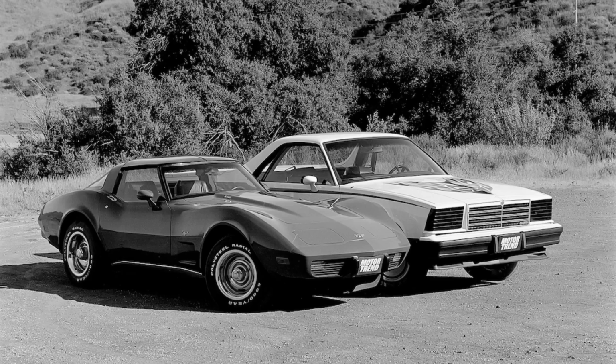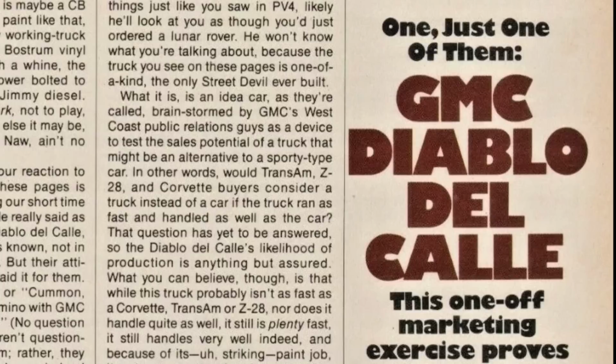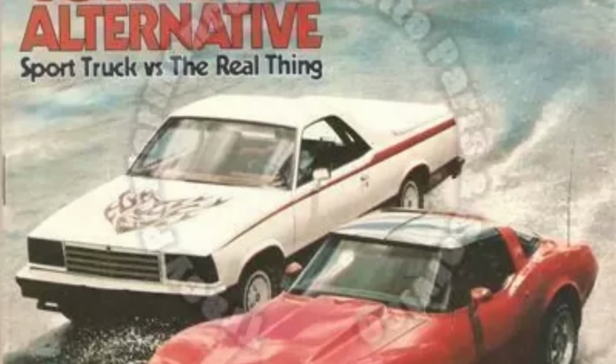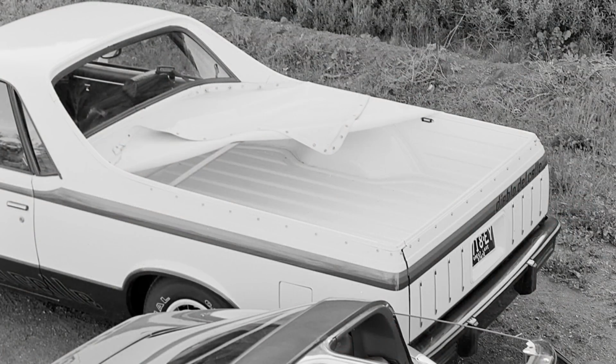I somehow found this one-of-one prototype designed by GMC guys out on the West Coast. With all prototypes, the purpose was to test out sales potential. The name for it was the Diablo del Calais, or essentially Street Devil. On screen is a magazine cover from Motor Trend from the year 1979, and featured on the front cover is the prototype. The package costs an additional $1,700 on top of a basic Diablo, or $7,800 in 2024.